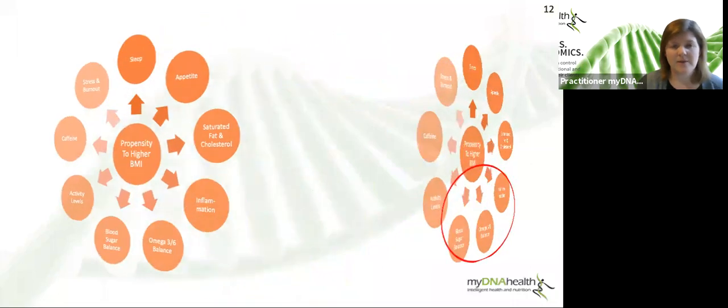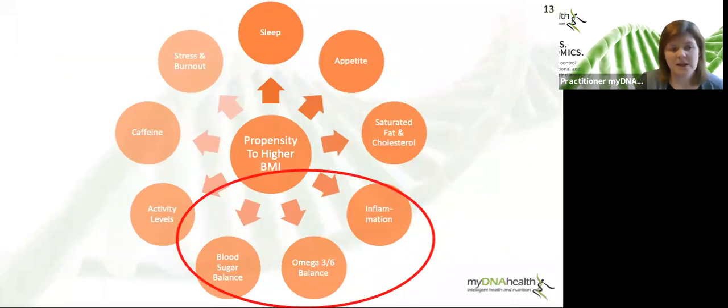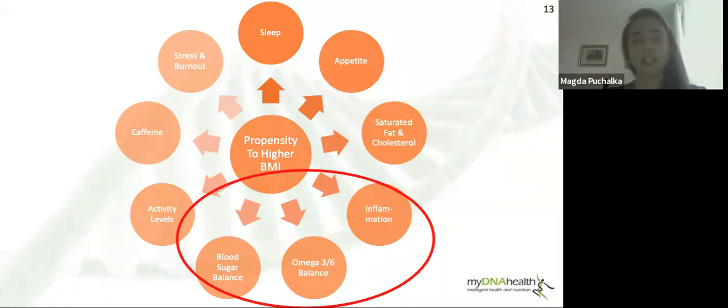So if I just change the slide, we can see that it was blood sugar balance, the omega-3-6 balance and inflammation. So how did you highlight that to Harry? Was that using the avatar? Yeah, exactly. So we started with the red dots, as I said before, and that was related to those three areas. So yeah, that's how we started.